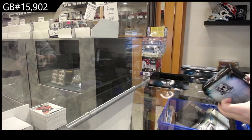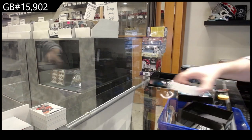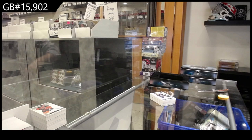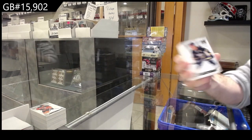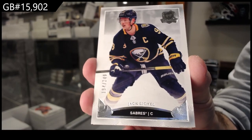So out of three, a Vasilevsky, a Patrick Kane. That's some really good stuff in this so far. Yeah, I was going to say, two good packs in a row. Especially for a group break with Cup, is it high risk type thing? I always like seeing every pack be good. 249 Eichel. Even the McDavid base is a damn good hit.